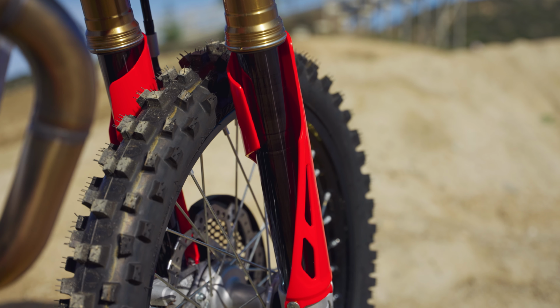So it brings together the whole look, gives it a little bit of spice, and looks a little bit more like the machines that Chase Sexton and Colt Nichols are racing on the weekend. However, with the more added-on goodies, the price has been continuously going up. This bike is about $2,800 more than a standard CRF450R when it comes to the MSRP.